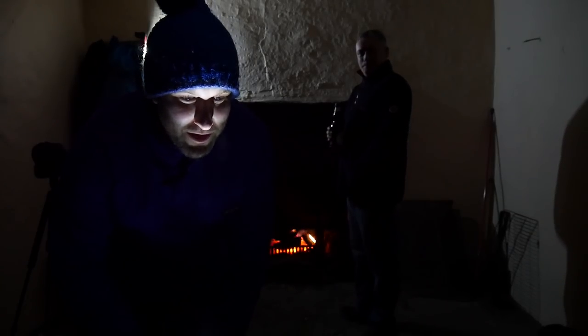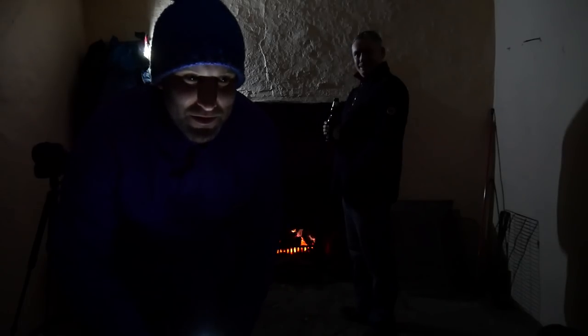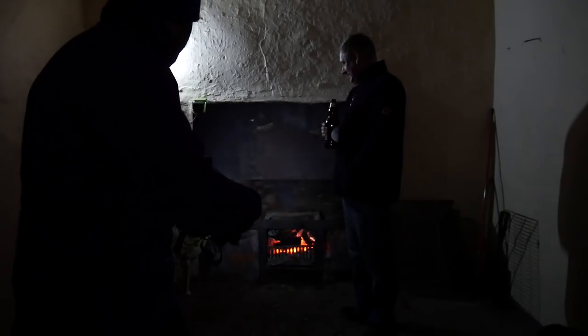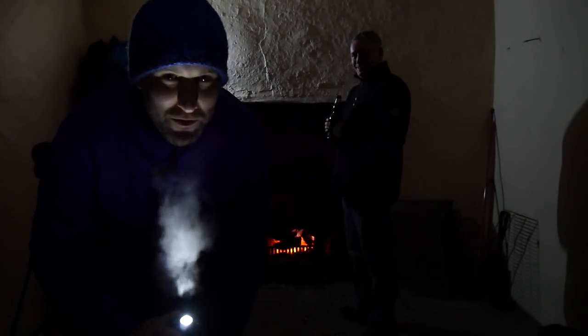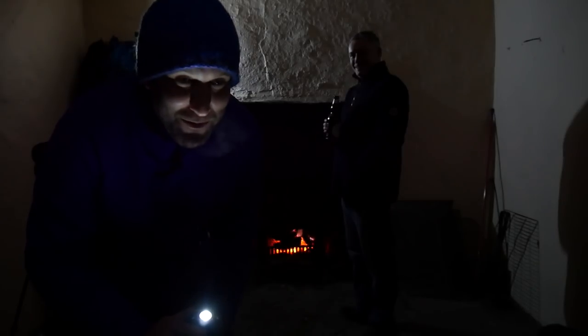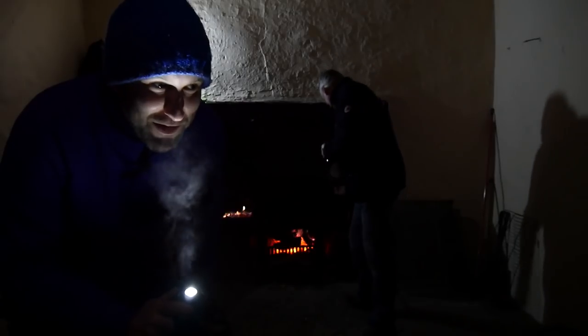Well, that's us back inside. As you can probably tell from our breath in here, it's freezing outside. It's about -9, -10 outside now. It's cold in here as well, but we're alright with that wee fire going. We've just sparked the barbecue. On the menu tonight, we've got two fillet steaks, some mushrooms, asparagus, some baby corn, a couple of rolls, burgers, pot noodles, beer, wine, and a glass of red wine as well.